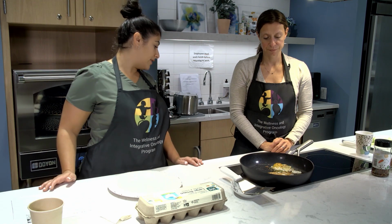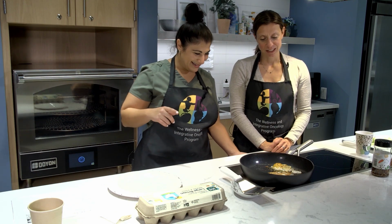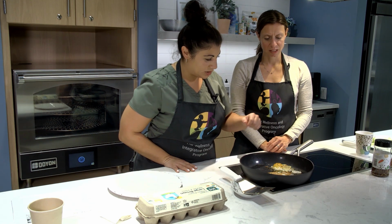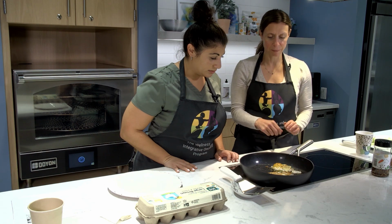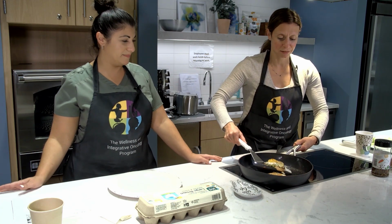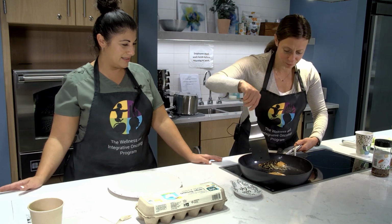So we probably have this a little bit too high. As you can see, it's burning a little bit. Although zucchini crunchy is going to be great. This is probably going to need to be cooked a lot longer, obviously. You got to flip it. I'm flipping it. Sous chef says she's flipping it. Ooh, that was a bad flip. We're going to save it. It's burning, that's why we got to flip.